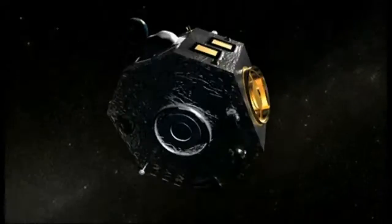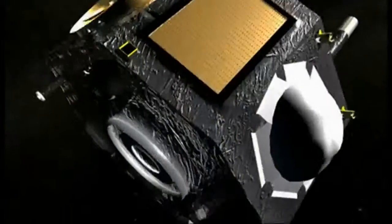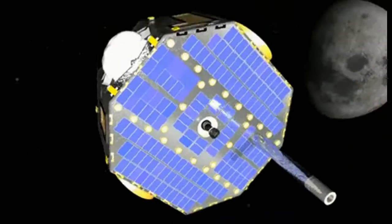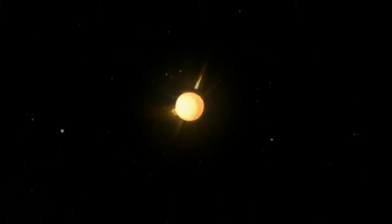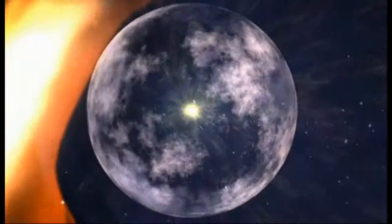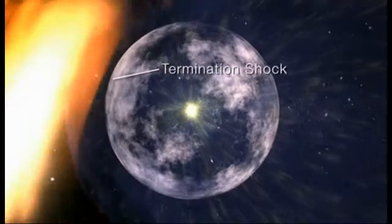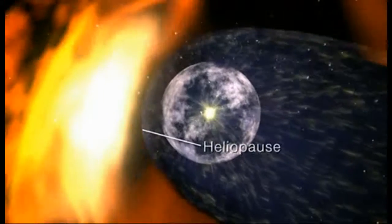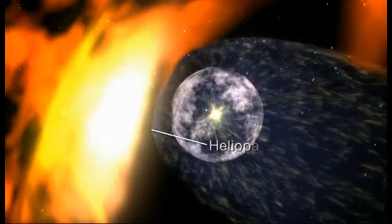Interstellar Boundary Explorer, or IBEX, spacecraft is unique in NASA's heliophysics fleet. Instead of studying the face of the Sun, IBEX looks at the very edge of the Sun's reach, starting at about 8 billion miles away. The region begins with the termination shock, where the solar wind abruptly slows down. It ends with the heliopause, the boundary between the solar wind and interstellar space.